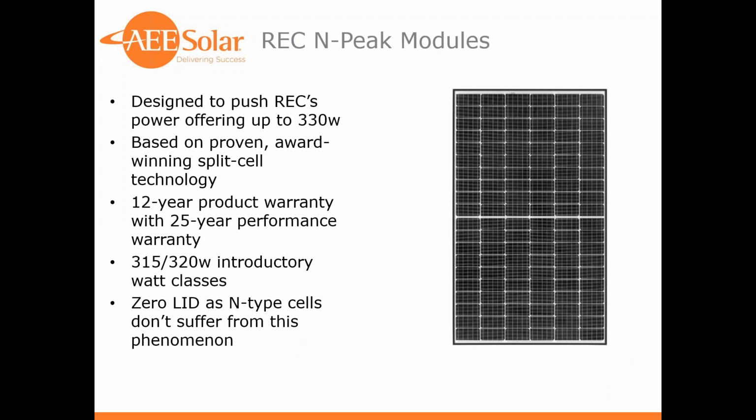Keep moving along here. All right, REC and peak. So obviously here at AEE Solar, we've been huge fans and partners of REC over most of our lifetimes in solar. And we've been really happy with the TP2 product. That's the Twin Peak 2, the lineup of split cell multi-crystalline modules that we've carried for years now. We're currently selling the 290 TP2.